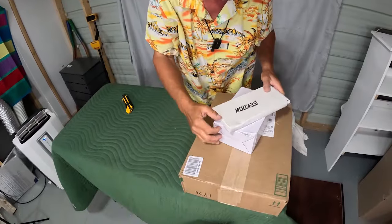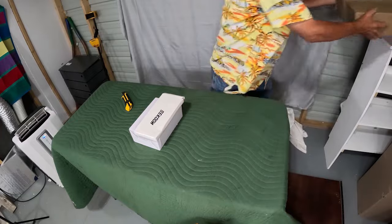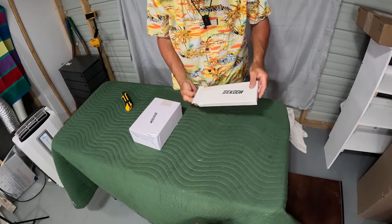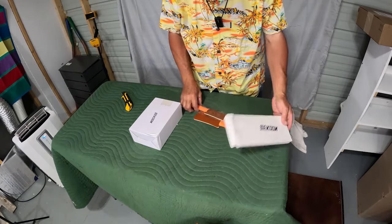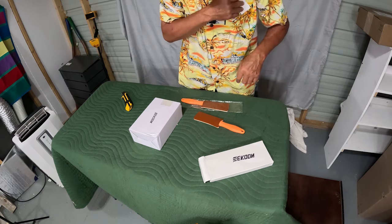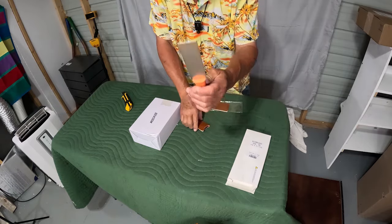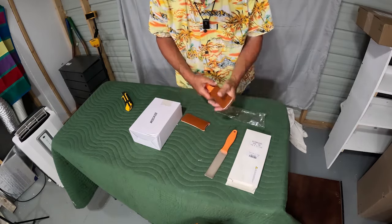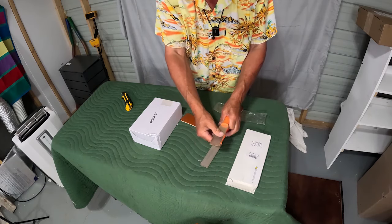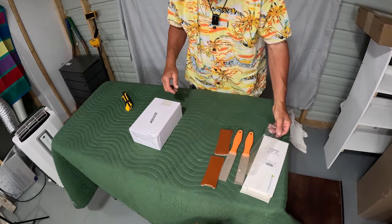Let's see what we got from E-Coon. Move this out of the way. We have two boxes from E-Coon. Oh! Sweet! Dance on ship. We have sharpening steel. That one's pretty aggressive. That one's not quite as aggressive. So I had to find something to sharpen up. A couple of objects.